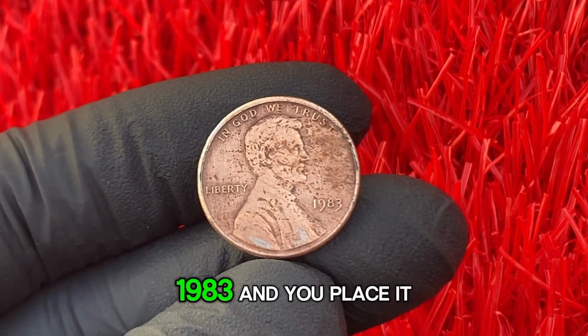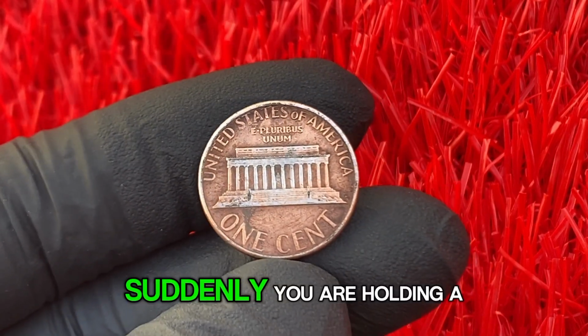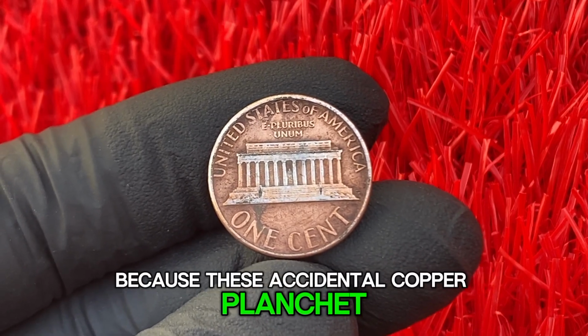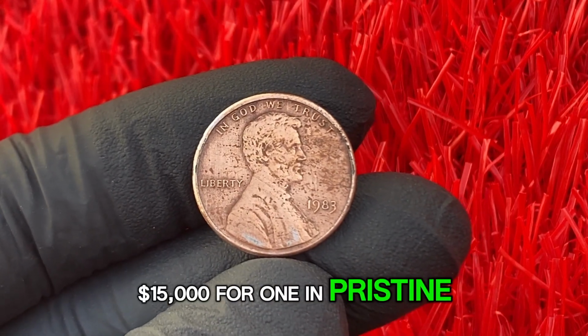You have a penny from 1983, and you place it on a scale. You find out it weighs 31 grams. Suddenly you are holding a piece of minting history, because these accidental copper planchet pennies are so rare and so valuable. Collectors have paid up to $15,000 for one in pristine condition.